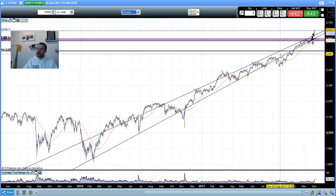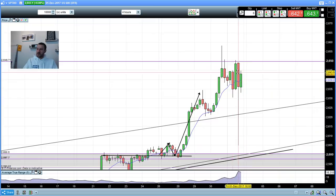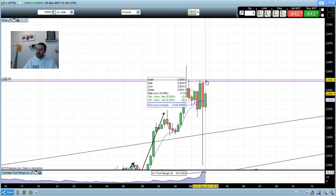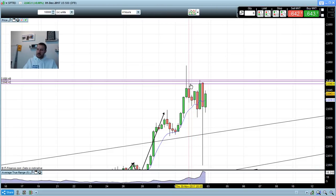So what we're going to do is we're going to go back onto the 4-hour time frame. Just going to have a little bit of a look, see if we can get some clues. So really it's up toward 2650, down into around about 2648.